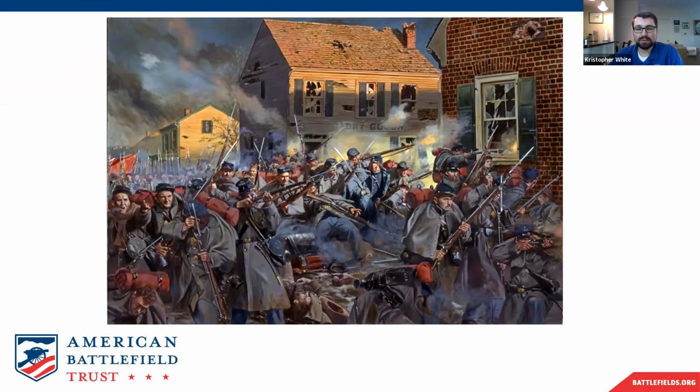Now, there are some things to note here. We can see that the clapboard houses of Fredericksburg are shredded by small arms fire as well as artillery fire. That is going to play into our story. We'll see that the 20th is charging into town wearing their greatcoats. Greatcoats are the heavy coats that these guys would wear during the winter. They're great coats to wear during the winter, but they do make it harder to maneuver.